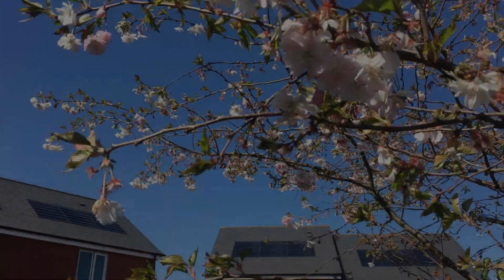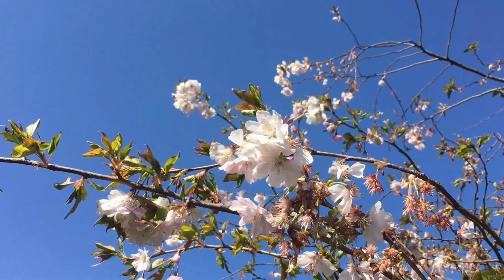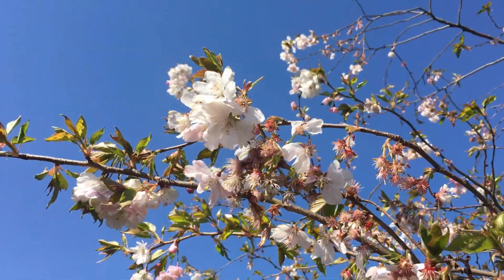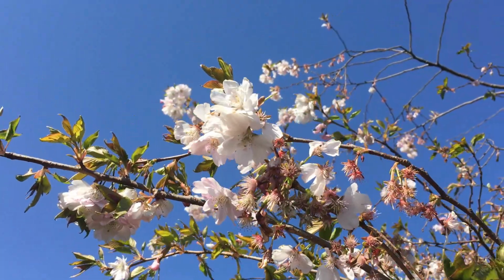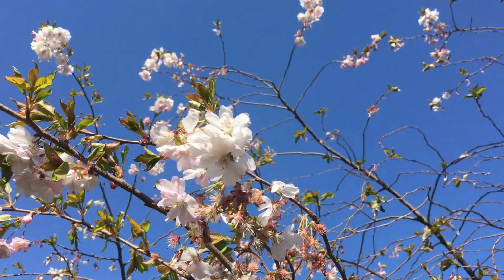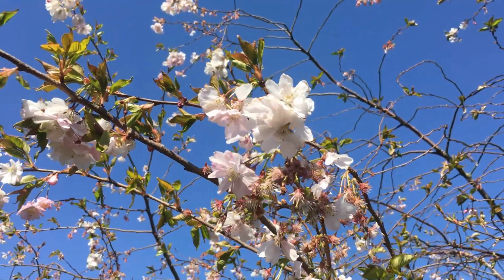Look at this. Beautiful, beautiful cherry blossom. Isn't that just stunning? Gorgeous, gorgeous flowers. And the bees love them, which is great. So it's good for us to look at them, and it's great for the wildlife to feed off them as well. There's some more down here.